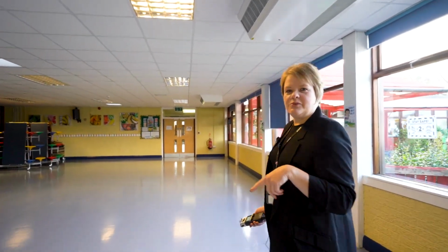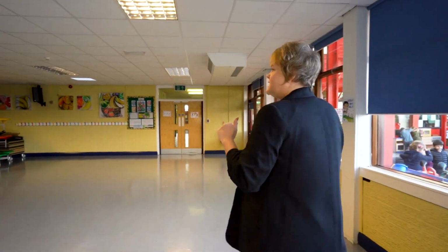Okay, so this is the start of our tour. This is the dining area. We're going to go down and have a look at the youngest children in school first.